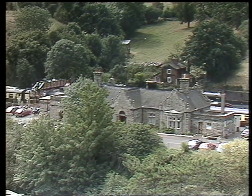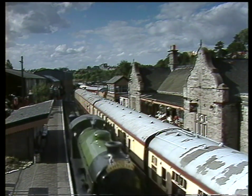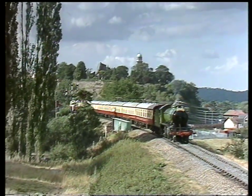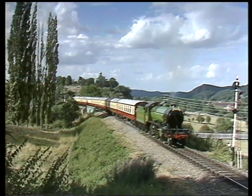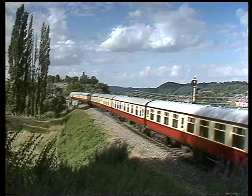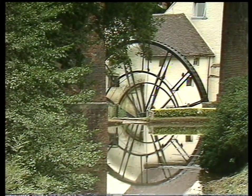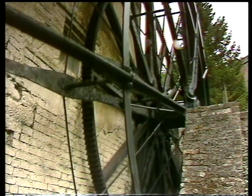Back at Bridgnorth, the Great Marquess is about to depart down the valley for Kidderminster. Five arches of Oldbury Viaduct tower above Daniel's Mill. There has been a corn mill on this site since medieval times, and its 38-foot cast iron wheel is the largest in England.